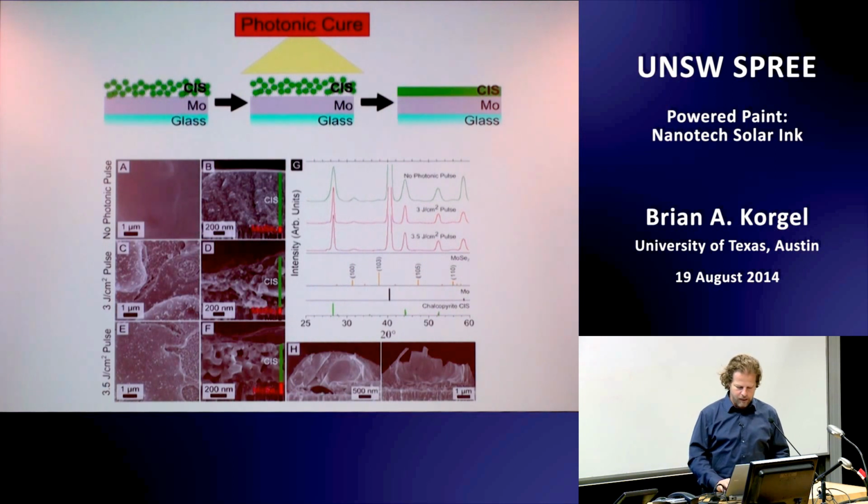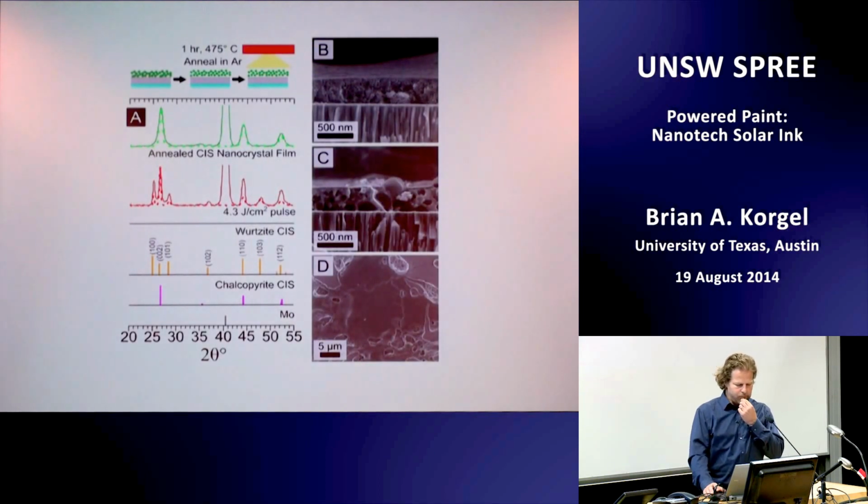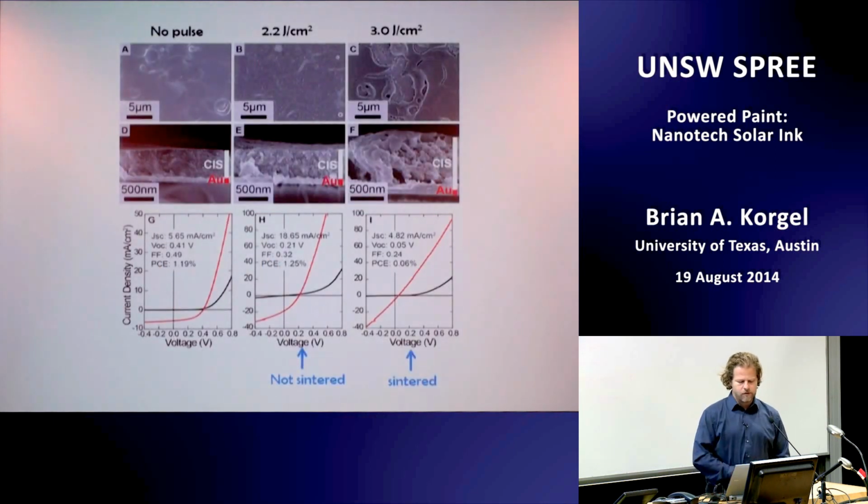On this panel F down here on the bottom is a sintered layer of copper indium selenide. And if you look at the X-ray diffraction, it's clearly sintered. In some cases, we find that we get wurtzite phase. So this is really a kinetically limited grain growth that's happening under this process. So you can make these films. So far, we can sinter layers, we can sinter the nanocrystals, but we can't make even decent devices from this. We don't know yet what's happening in that sintering process, if we're creating a lot of traps of some sort.